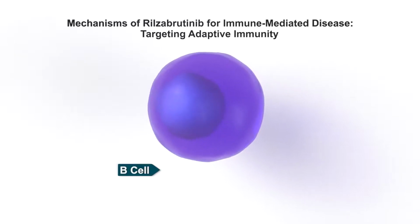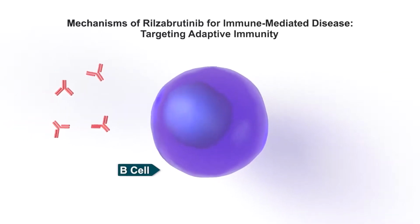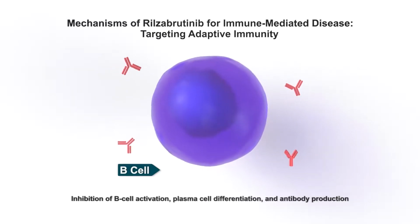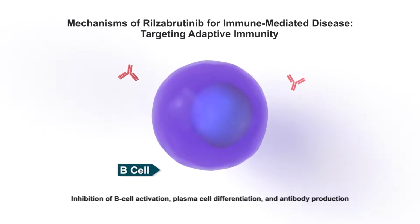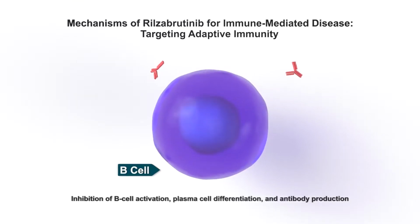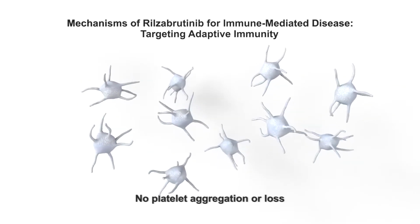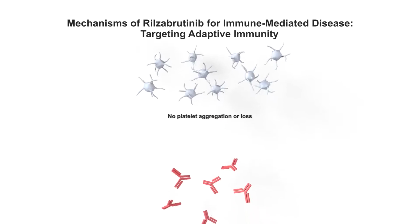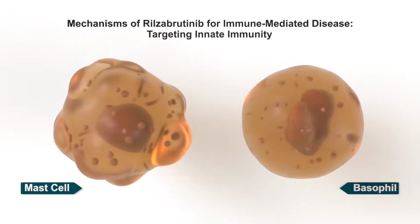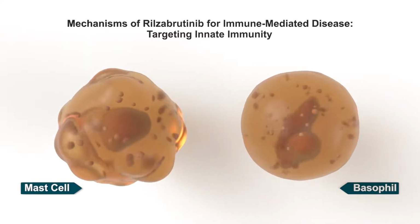BTK inhibitors such as rilzabrutinib generate activity against autoimmune diseases via targeting of adaptive and innate immune response. For example, in targeting adaptive immune response, rilzabrutinib inhibits B cell activation through inhibition of the BCR and inhibits plasma cell differentiation and antibody production. However, it doesn't cause B cell depletion or cellular cytotoxicity. Unlike other BTK inhibitors, rilzabrutinib is not associated with platelet aggregation or loss in healthy volunteers and patients with ITP. Rilzabrutinib also inhibits autoantibody production as part of its targeting of adaptive immune response. Beyond the B cell, BTK is also expressed in many innate immune cells, which are primed for rapid immune responses.